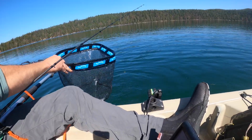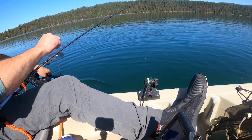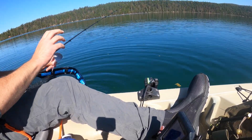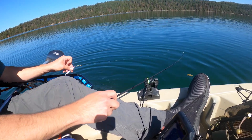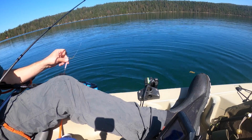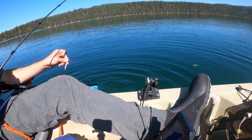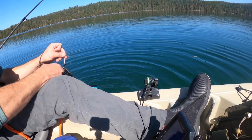Fish on. Oh, and off. Happens that fast this time of year. Let's see. Nice little kokanee. In the spring, you're not expecting much sometimes with these guys.